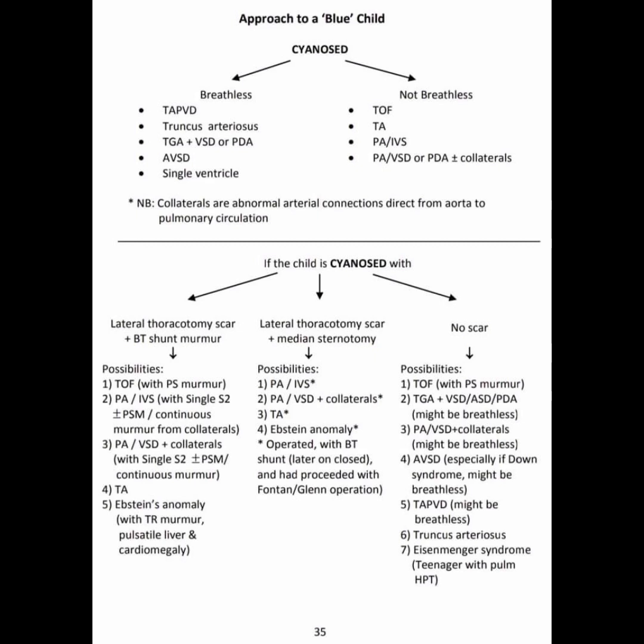So, in a CVS station if we find a blue child on examination, then that is a cyanosed child. We again divide this cyanosed child into breathless or not breathless. If the cyanosed child is breathless, then we can think of total anomalous pulmonary venous drainage, truncus arteriosus, TGA plus VSD or PDA, AVSD and single ventricle. If the cyanosed child is not breathless, then we can think of TOF, tricuspid atresia, pulmonary atresia with intact ventricular septum, PA or VSD or PDA plus major collaterals. Note, collaterals are abnormal arterial connections directly from aorta to pulmonary circulation.